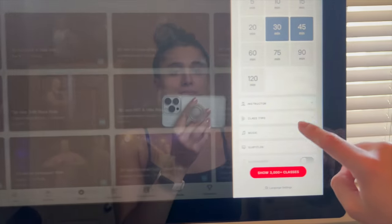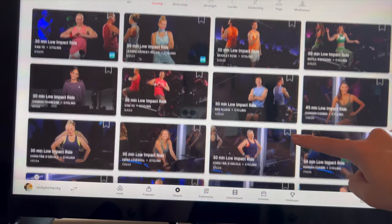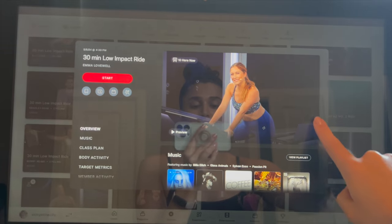And I'm going to do a low impact ride. That just means that you're not going to be working super hard. So I think I'll do an Emma Lovewell ride. She's really fun.